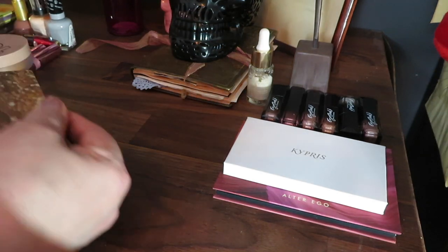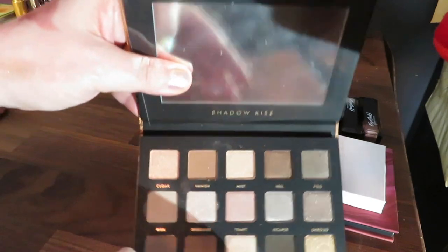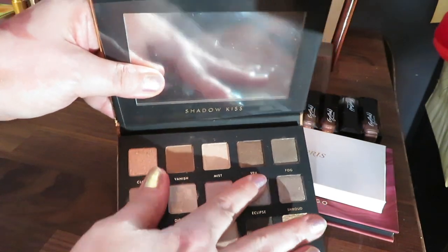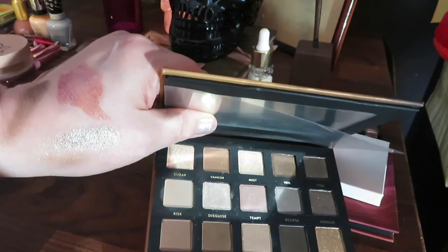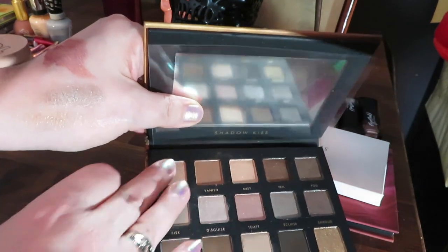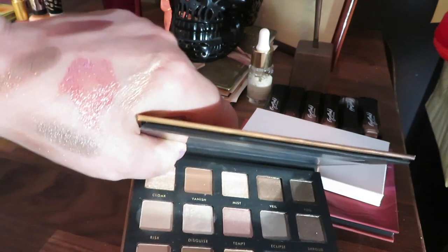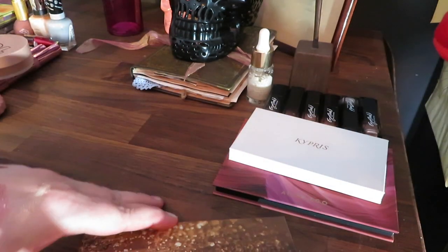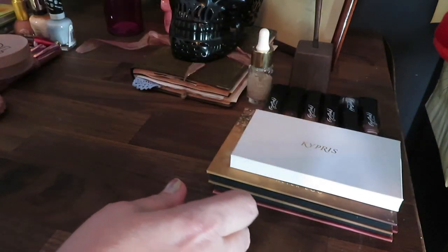Let's see. Alter Ego again, Shadow Kiss. I want the real palette. I really want the real one, not the one that it's supposed to dupe. I want the real one, even though it's not going on sale. So this one is also being decluttered. I'm a purist, what can I say?